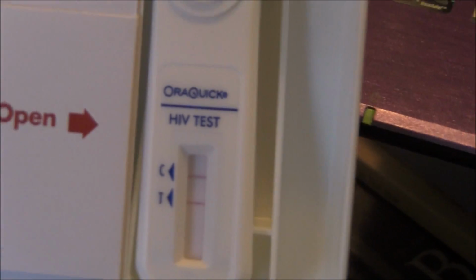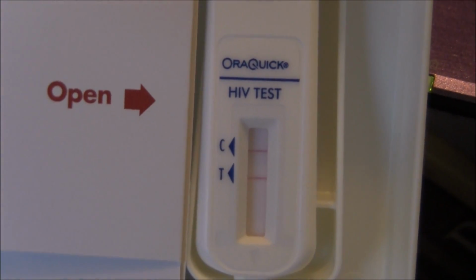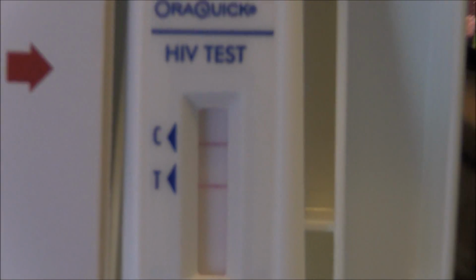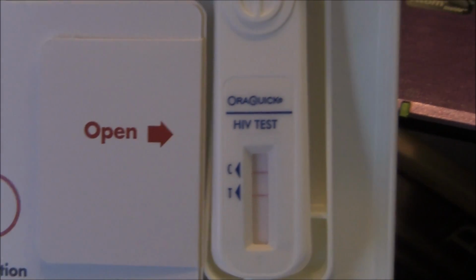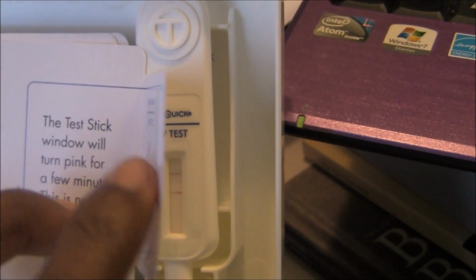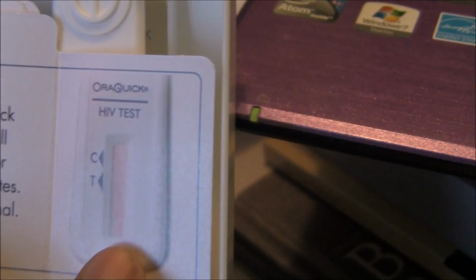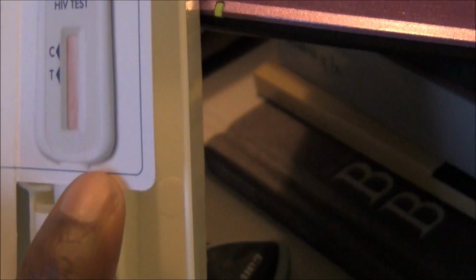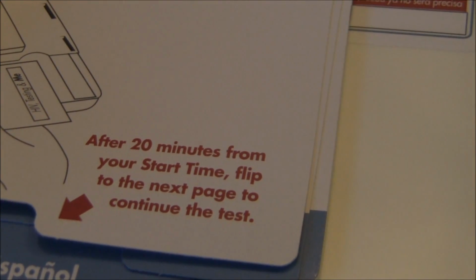So this is the test I took. The OraQuick HIV test. You see it says 2 lines. I have no idea what those lines really mean yet, but we'll see. So then it says open. I don't really know what that is. So the test stick window will turn pink for a few minutes. This is normal. Well, yes, I see that. It did turn pink. So after 20 minutes from the start time, flip the next page to continue the test.